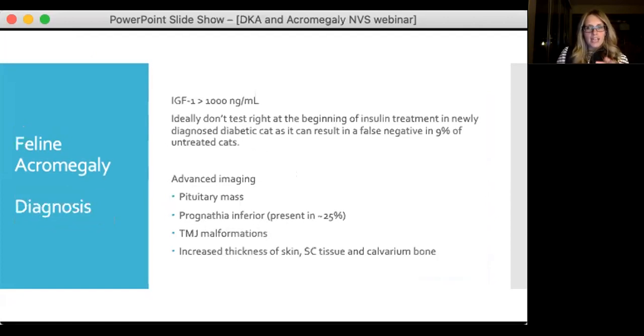But ideally don't test right at the beginning of insulin treatment in newly diagnosed diabetic cats, as you can get a false negative in about 9% of untreated cats. They need to have had some insulin supplementation for a while to increase the chances of you getting a legitimately positive result or legitimately negative. The other test that we can do is certainly advanced imaging. So looking for pituitary masses, looking for some of the structural abnormalities like the prognathia inferior. These cats often have temporomandibular junction malformations, and we can identify that they have this increased thickness of their skin and subcutaneous tissue and their calvarium bone as well.